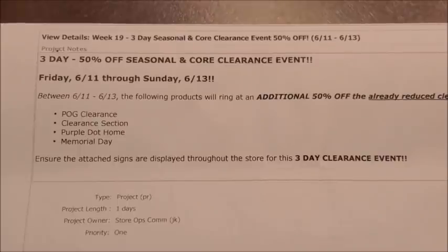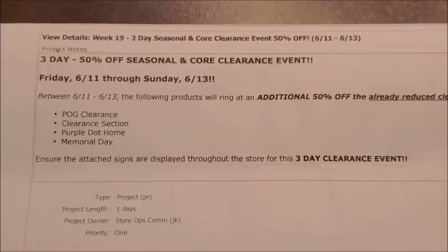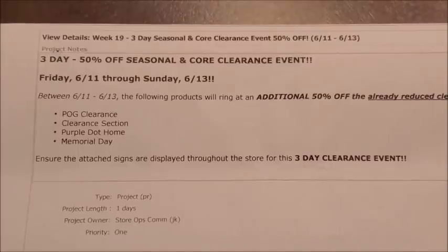The next category of items that is included in this 3-day additional 50% off clearance event is, of course, your store's clearance section. So that's going to be anything that you see over in your store's last chance clearance section. Some stores also have a cart sometimes that they'll have food or discontinued items in. So if your stores have those clearance carts, you can also shop those items as well.